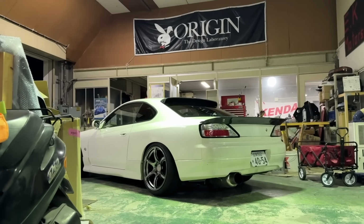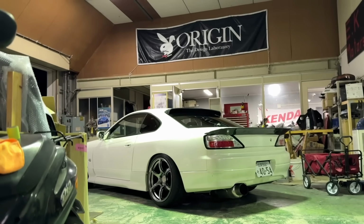Okay. It completely changes the vibe of the car. Definitely needs a rear valance or an aftermarket rear bumper, which is on the horizon. But for now, it's sick. It definitely changes it up. And look at this thing with the Origin banner in the background. It looks like an ad.